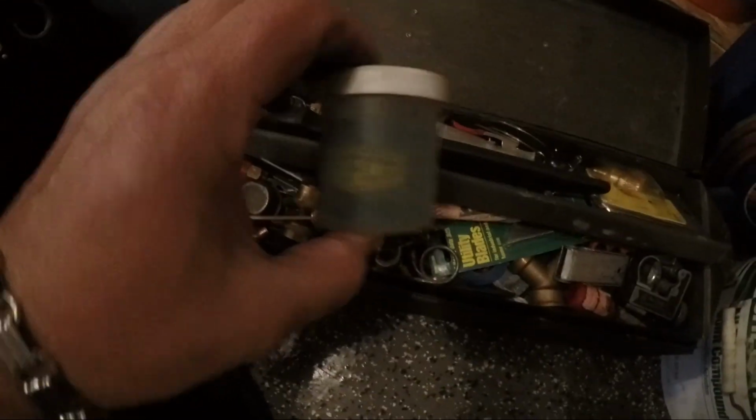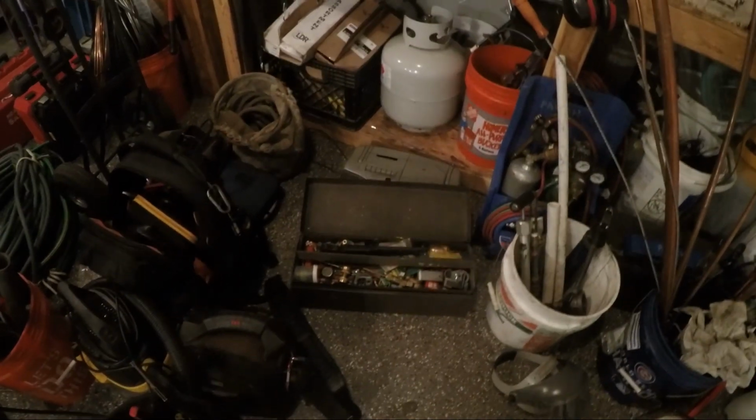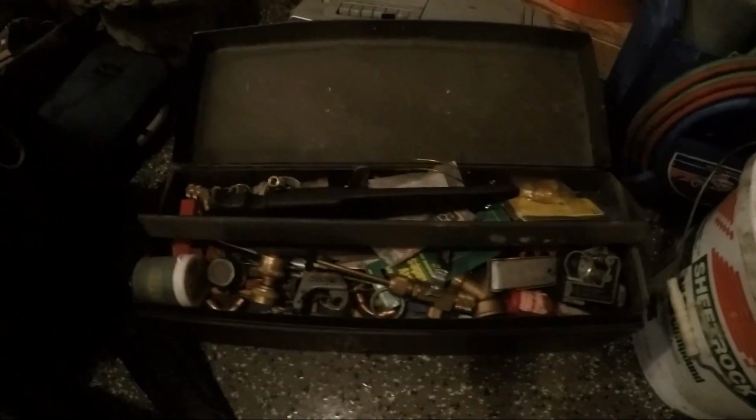I got another toolbox here. Let's see what we got. This is a refrigeration toolbox. So, solenoid magnets, core removal. Okay, we left off at my refrigeration toolbox.